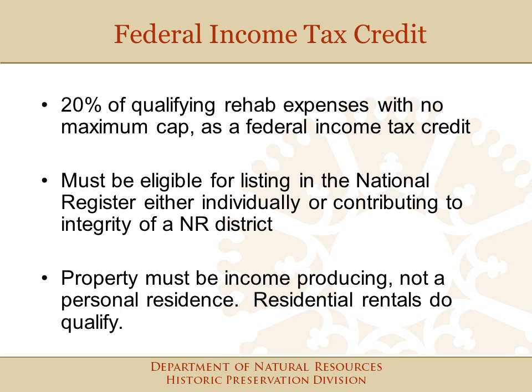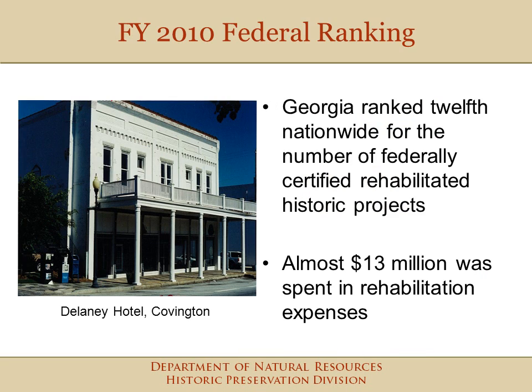So, the first program I want to tell you about then is the federal tax credit. And even though this program is only for income-producing property, you should know that it was the granddaddy of our other programs. The Federal Income Tax Credit Program is the nation's most effective program to promote urban and rural revitalization and to encourage private investment in rehabbing historic buildings. This program is for income-producing properties only.